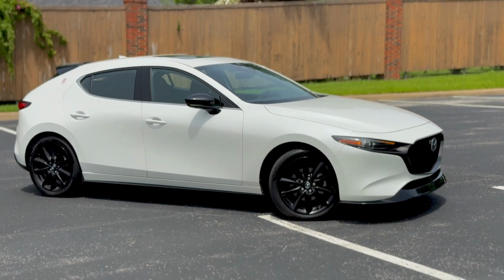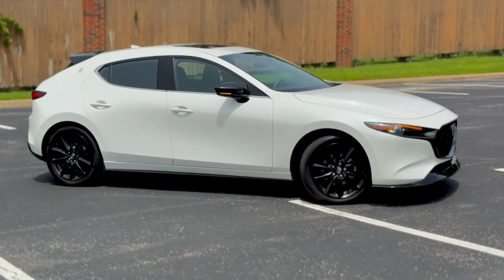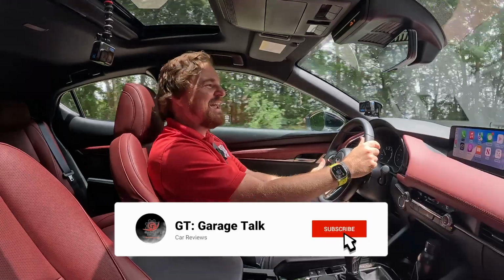But that about does it for my time with this 2025 Mazda 3 hatchback.